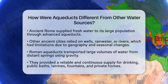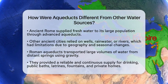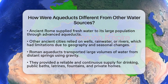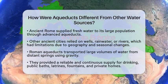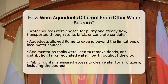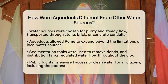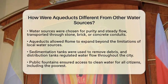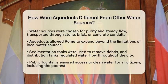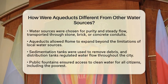They transported large volumes of fresh water directly into cities from distant springs, using gravity to move water through carefully designed channels. This was not just about convenience, it was about scale and reliability. Aqueducts could continuously supply entire cities, meeting the needs for drinking water, public baths, latrines, fountains, and even some private homes. The water primarily came from underground springs, chosen for their purity and steady flow.